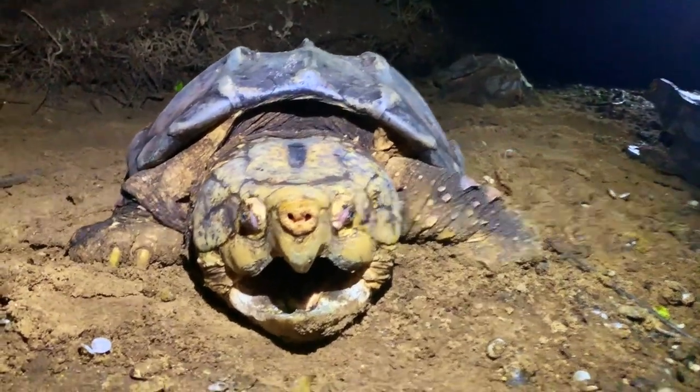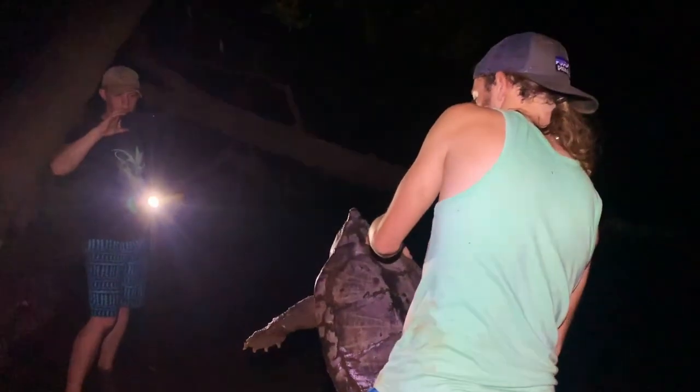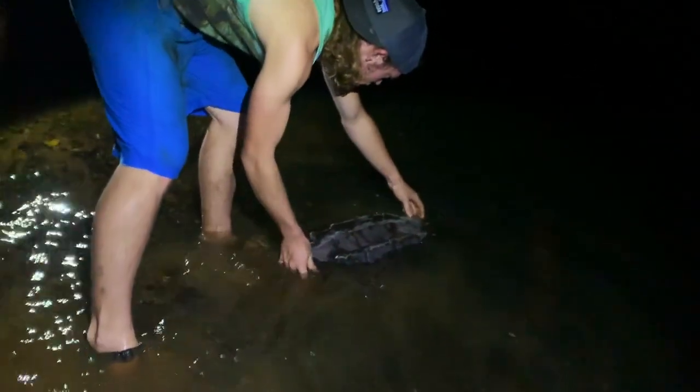It is time to release these awesome alligator snapping turtles. This big guy, the biggest one we caught tonight probably by weight. And we're just gonna put him back into the creek here. Watch him go back into the depths. Or get stuck in a log. Really majestic animal.